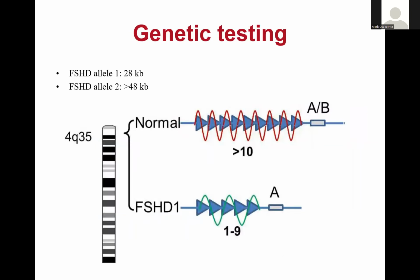So with the clinical history and electrodiagnostic findings, as Dr. Gonzalez rightly concluded, we pursued targeted testing for FSHD, and this patient was found to have a short D4Z4 repeat in the first FSHD allele, consistent with a diagnosis of facioscapulohumeral muscular dystrophy.